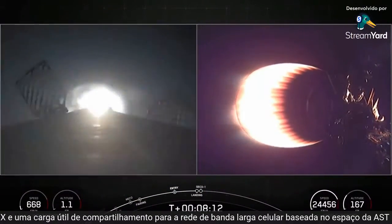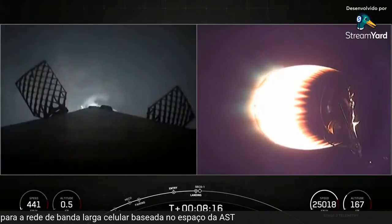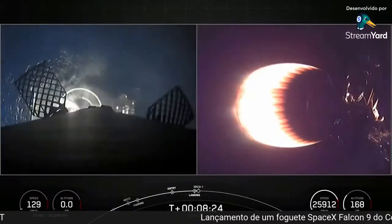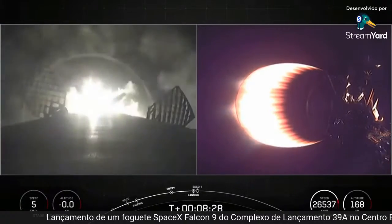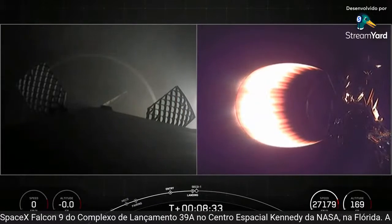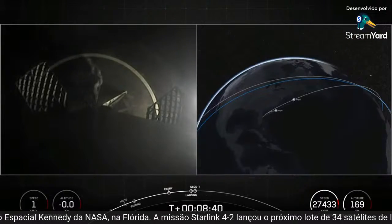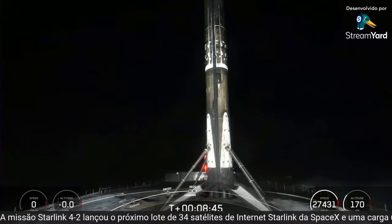Stage one, landing burn. And there you can see that single engine lighting up your left-hand screen as Falcon 9 attempts to land on our drone ship A Shortfall of Gravitas. Landing leg deploy. Stage one, landing confirmed. And great news, Falcon 9 has landed. Back shut down. This is a record-breaking 14th landing for this booster. An awesome view there on your screen.